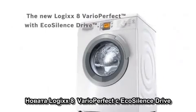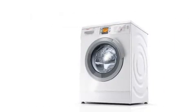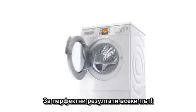The new Logixx 8 VarioPerfect with Eco-Silence Drive. For perfect results, every time.